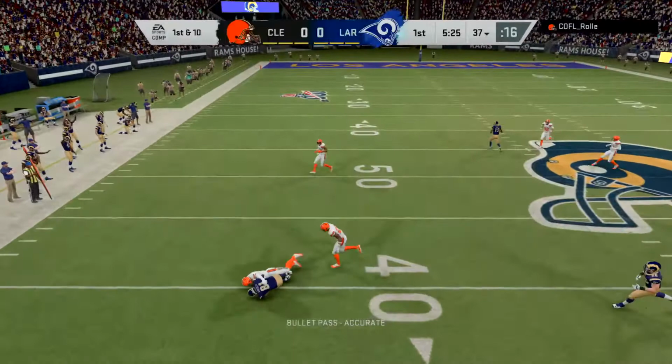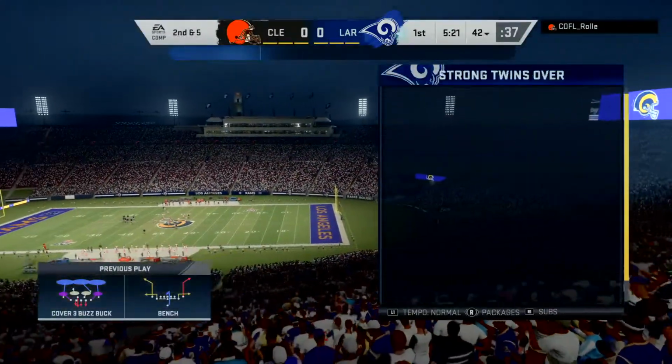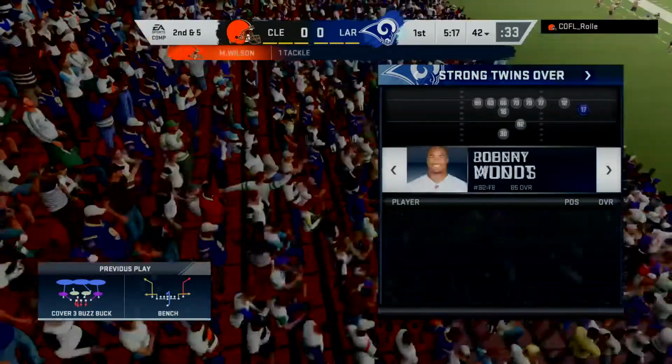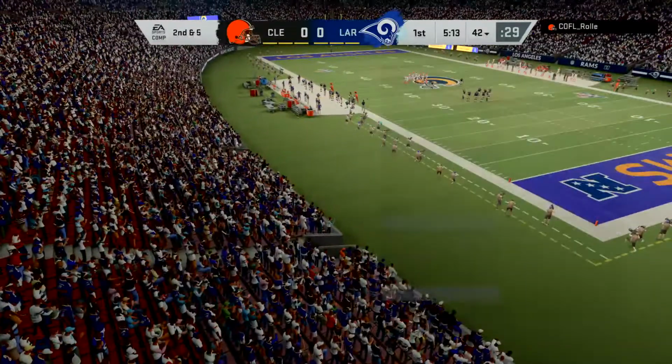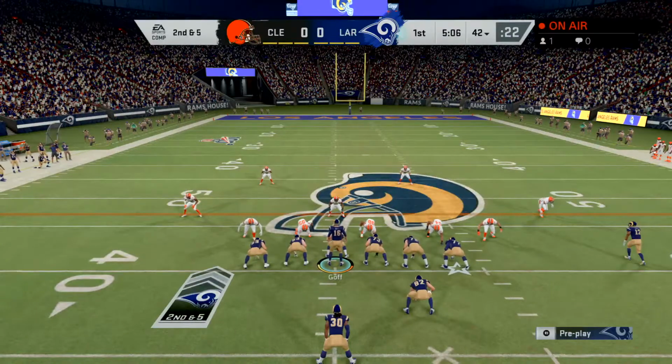Back to throw, Goff. They'll find Everett there, complete. And a 5-yard gain gets him to the 42. 5 yards on the catch there, brings up second down at the 42-yard line. 2nd and 5 after the 5-yard completion on first down.